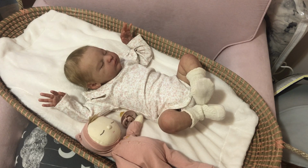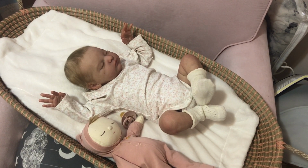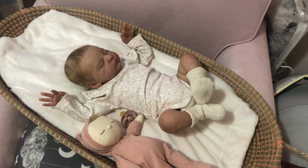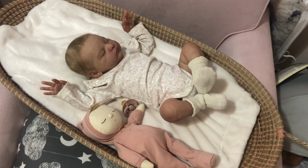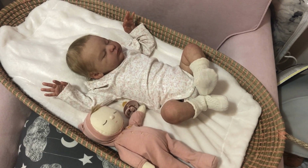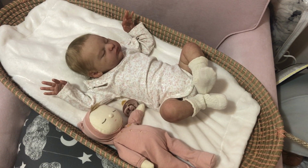I wanted to pop on because, well, I'm sure you all have seen and read the title of this. New face in the nursery? What's that all about? I have exciting news, guys, but it's not what you think. So, you're looking at Henley because I'm going to start off by showing you her before I show you a new face that has entered our nursery and joined us.